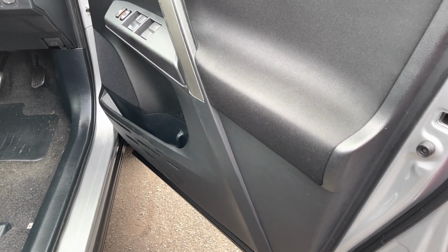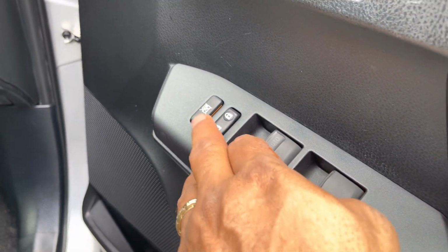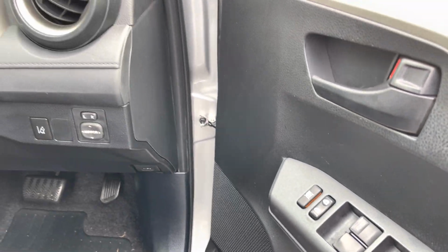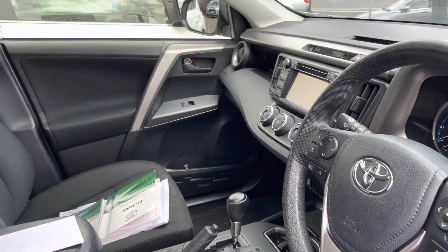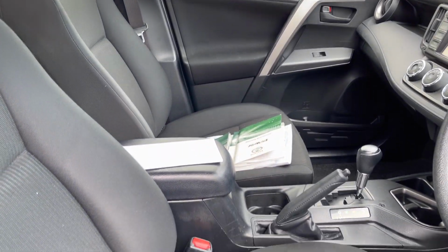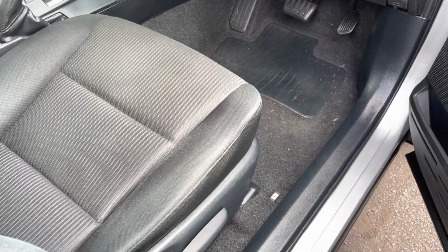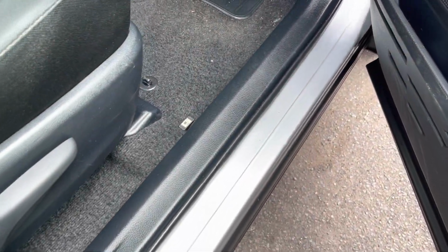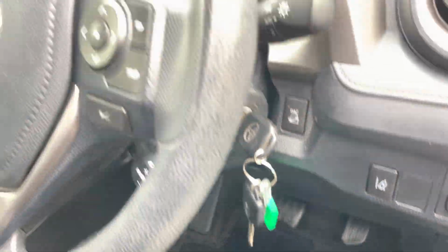Just on the driver's side trim now, you can see it's got electric windows, central locking, and you lock your windows as well too. So just make your way in through, over around on the dash, onto the driver's side seat. Okay, so I'm about to get in. Before I get in, I just want to show you the kick panel.